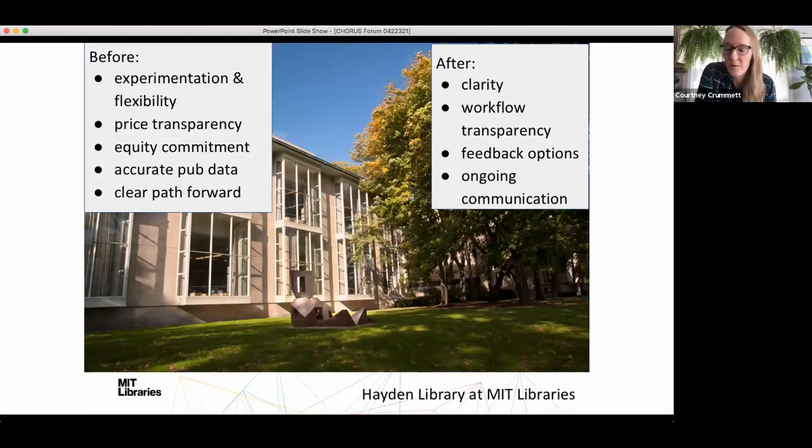So there's the before and after, and it may take a lot of work and a lot of meetings and a lot of sometimes tough lines of questioning and lots of work, but these new models, I think, are successful and better for it when libraries and publishers work to understand each other's needs and provide clarity and perspective to each other.